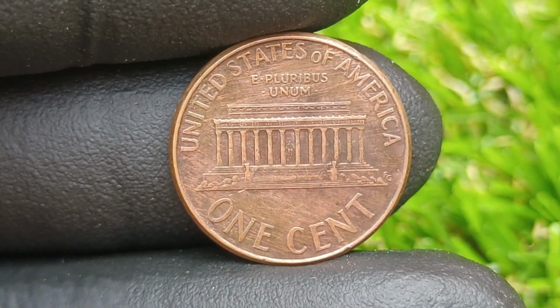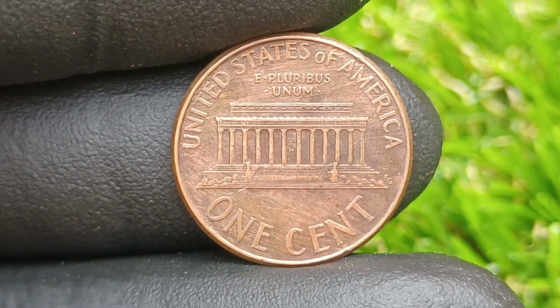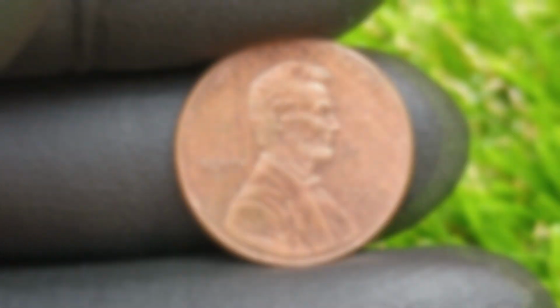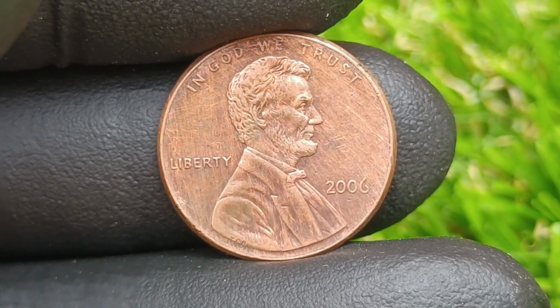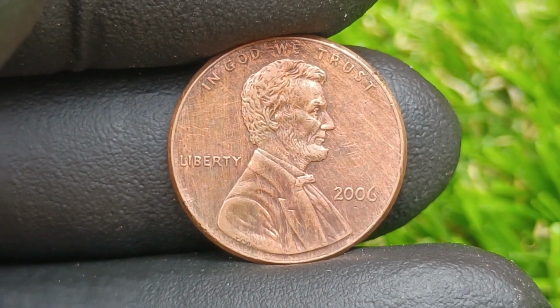And what makes this story even more compelling is that the value of this 2006 penny is not just about the error itself, but the uniqueness of the error combined with timing, condition, rarity, and the passion of collectors who will pay any price to secure something that no one else has.